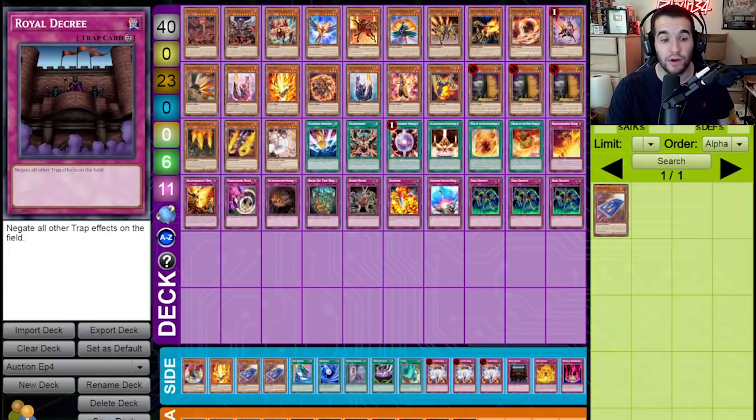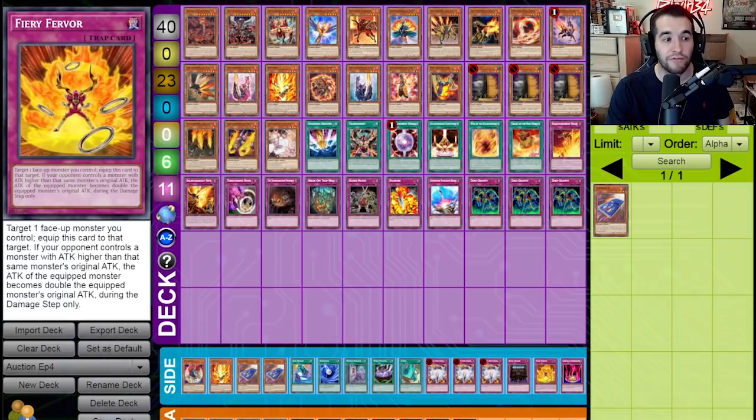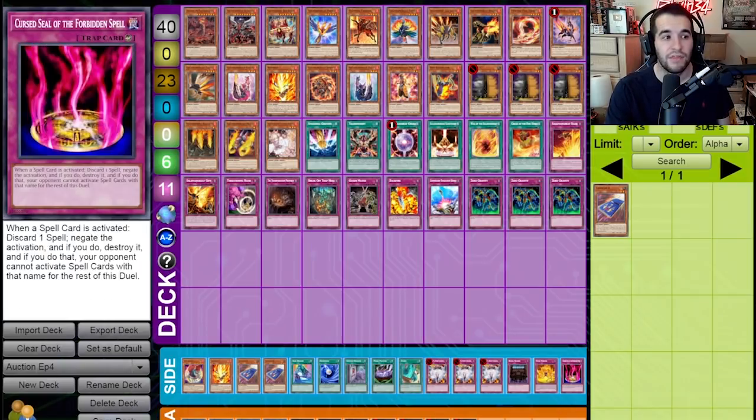Royal Decree is pretty good. I have a lot of traps, so I don't really want to play it in the main deck, but if I do need to, I will. Then we have the Fiery Fervor, which is a battle trap, so as you know, probably not that good in this format. And then this card might be really good.